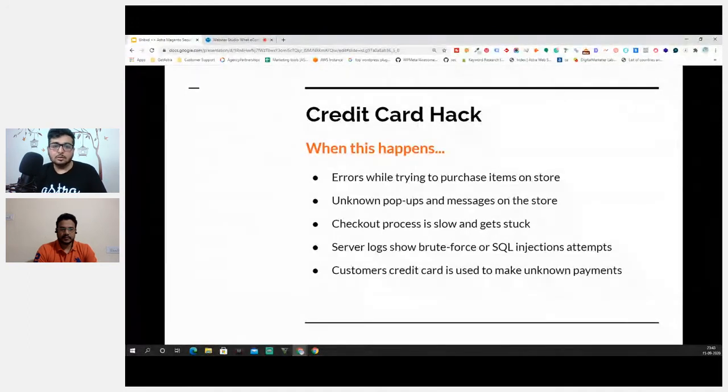If there are unknown pop-ups and messages on the store, it could possibly lead to credit card hack. When users complain that the checkout process takes a lot of time, or your server logs show brute force or SQL injection attempts, or your customers complain that their credit card has been used to make unknown payments, listen to them, because these are clearly symptoms of a credit card hack.